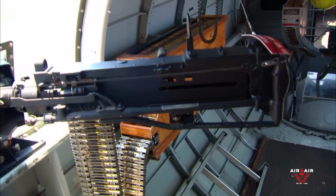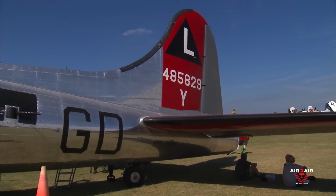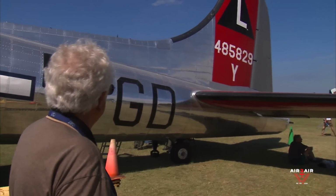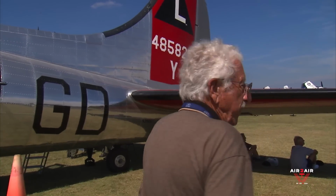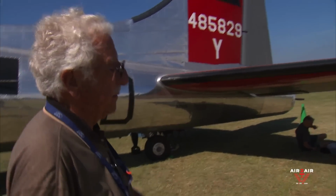And this, when I was talking about the dorsal fin, that's the dorsal fin, this part right here. The original ones, the tail just went straight down. But that gives you a lot more stability. And let's see, tail wheel, there's not much you can say about the tail wheel. The tail wheel's retractable as the main gear is. So you got that, and we come on around and let's look.